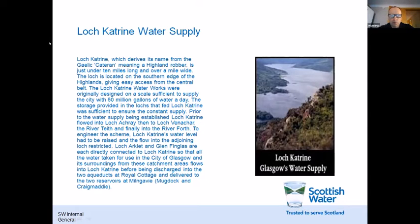Loch Katrine is a huge body of water, and it also has various tributaries feeding into it. You've got Loch Arklet, you've got Glenfinglas. These are smaller reservoirs that feed into Loch Katrine. Loch Venachar is fed by Loch Katrine, and that feeds a salmon ladder that gets maintained with the levels of the loch as well.